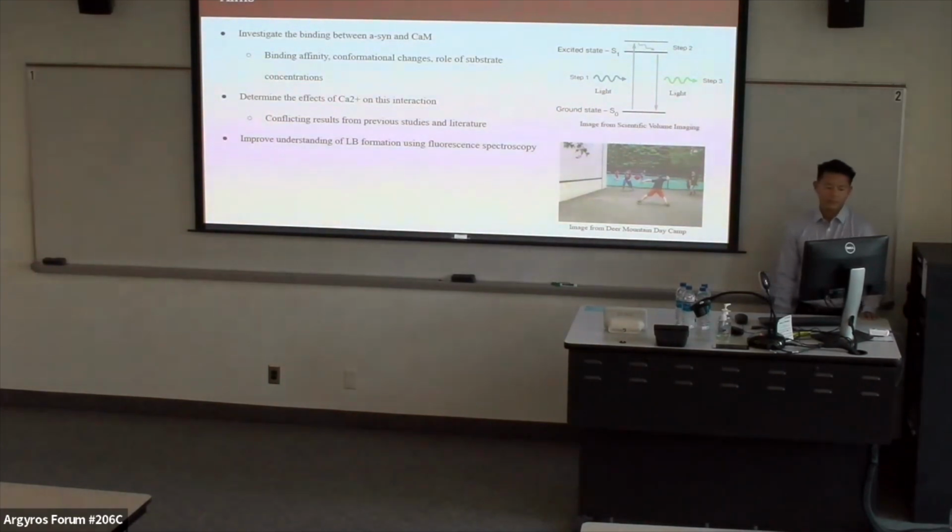Furthermore, we have received conflicting results from previous studies within this lab and in the literature on apo-calmodulin binding to alpha-synuclein. In total, we hope to improve our understanding of Lewy body formation using fluorescence spectroscopy.